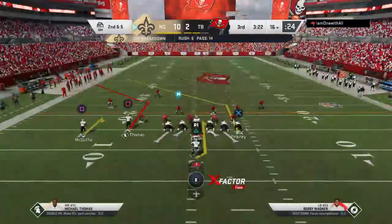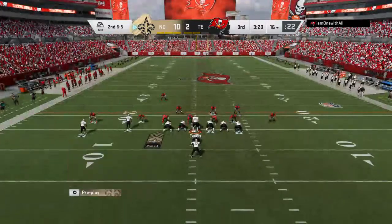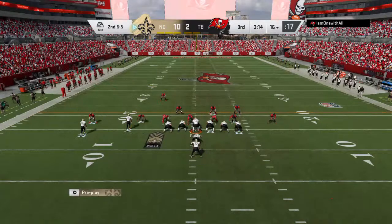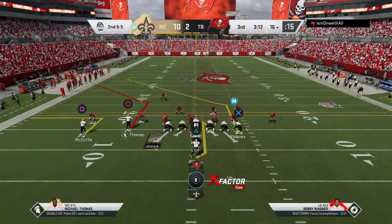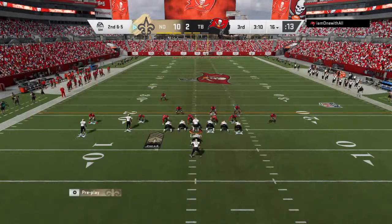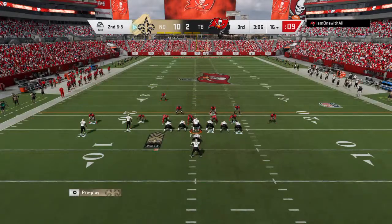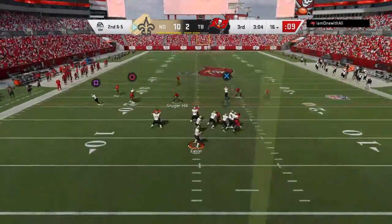Hey, Delta. Give me that ball, defense. Give me that ball. Give me that ball, defense.